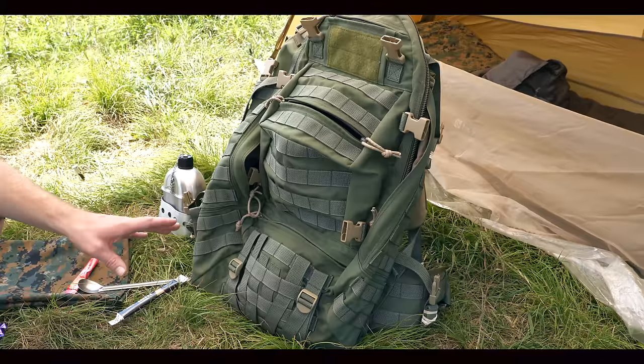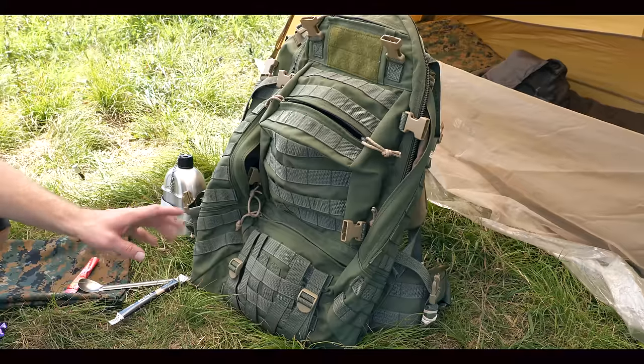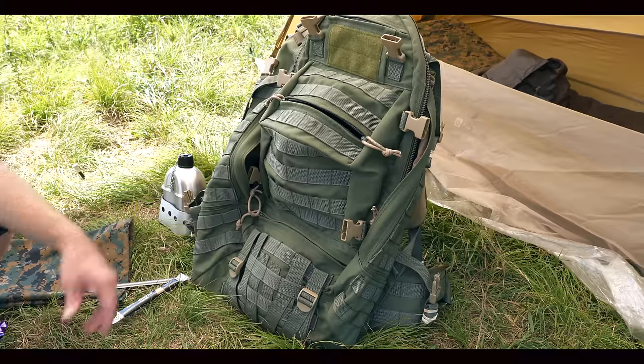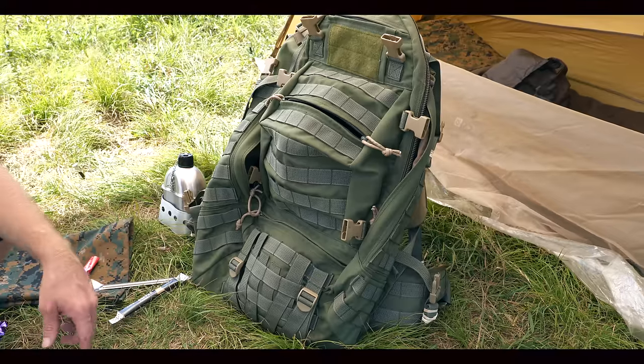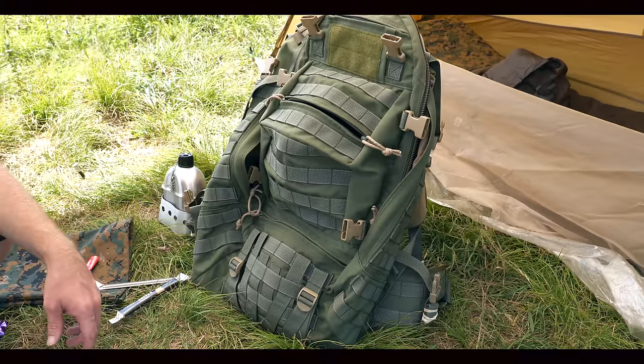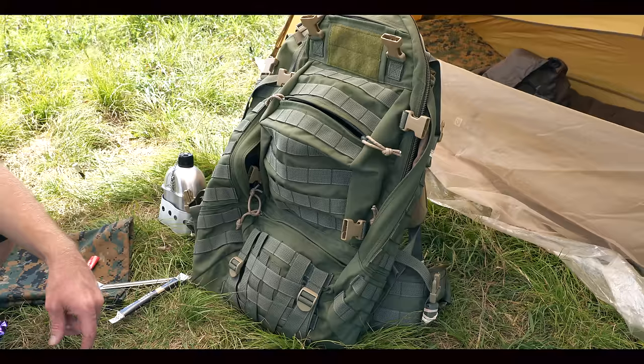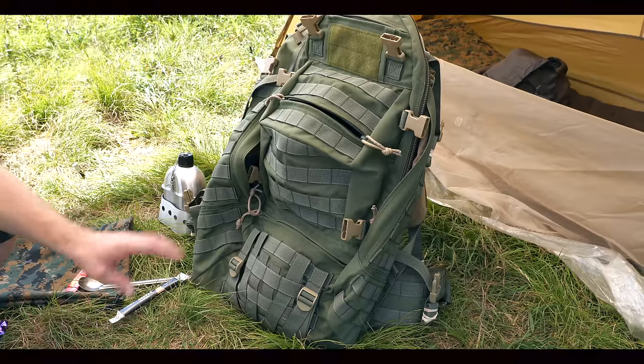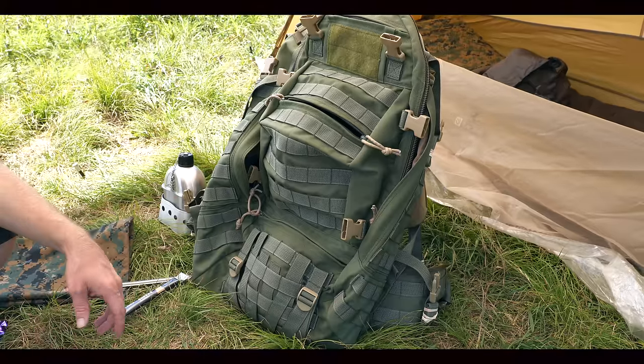Around 2002, the United States Air Force joined forces with Eagle Industries to come up with a load-bearing backpack, and this is what they came up with. This is the DFLCS, which stands for Defensor Fortress Load Carrying System. This is the first time that a load carrying system had ever been developed for the United States Air Force specifically. It was around 2002 when this pack came out, and it went into the security forces' hands.